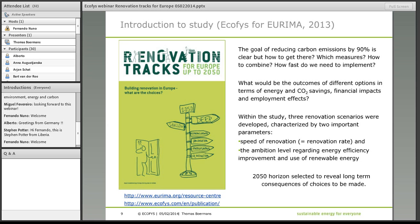So one of the main questions is now, and that was something we followed up then in this study, it is clear that there's a target now with reducing the carbon emissions by 90%, but still the question is how to get there, what would be the measures, how should they be combined, and also the question, how fast do we need to be, and is it possible at all to be that ambitious and to be that fast, because 90% is also an ambitious target. And the question is also if there are different possibilities, so what would be the outcomes then in terms of energy or CO2 or financial impacts and also employment effects, because these outcomes could help to define certain tracks which are maybe more likely to be successful than others.